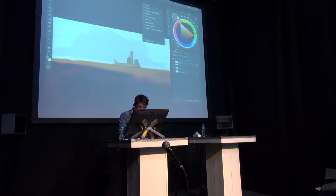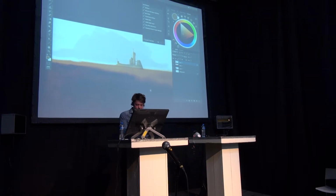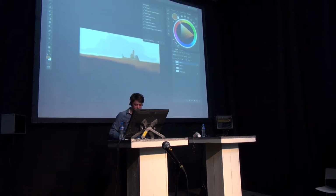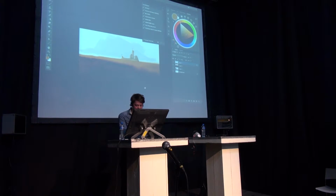Maybe something over here. Try to simulate some details. Well, at this point the scene is pretty boring if you look at it. This could be grass or whatever, and I want to add more distinctive features to it.